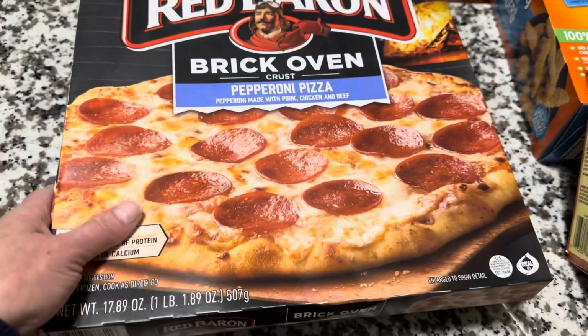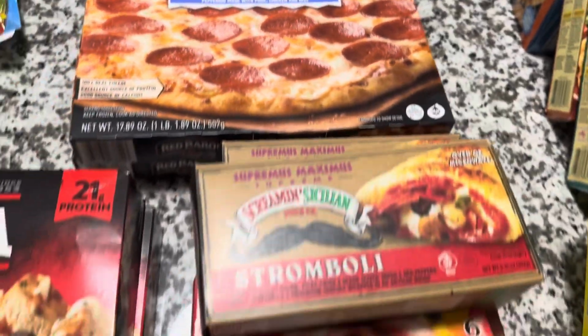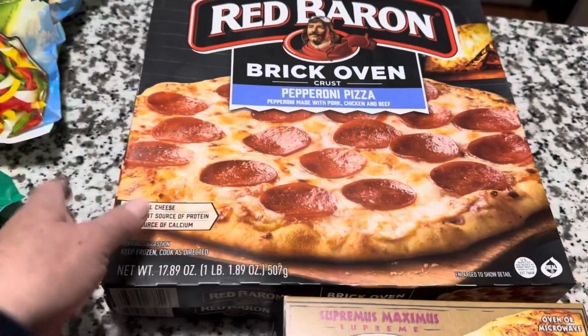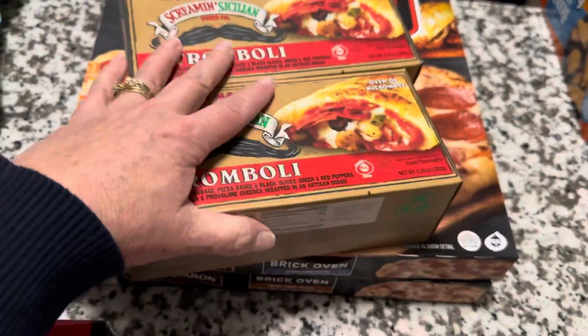So we went ahead and grabbed two of those to put in the freezer for when the grandkids come around. I'm telling you, my freezer is gonna be super full. Hubby is actually downstairs right now making room. But these were $4, both pizzas were $4, and the Strombolis were $4.